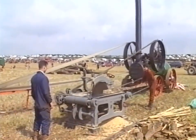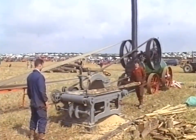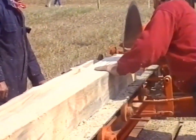While the large bench cuts the wood for gate posts, the smaller bench cuts fence poles, all powered by steam. And what about that for a quality piece of timber?